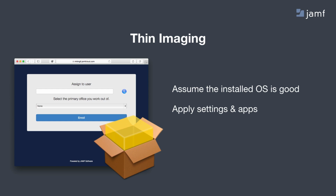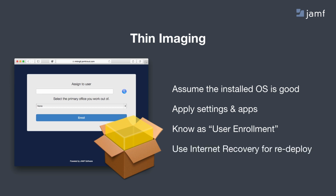If you're familiar with the workflows that Jamf has, this is sort of known as user enrollment, where a user can just simply enroll their Mac from a website, or you install a package file. And then you can use things like internet recovery for redeploying computers. And we'll talk about that later on here. So this was the state of things, where we had monolithic images, modular imaging, or this thin imaging approach.